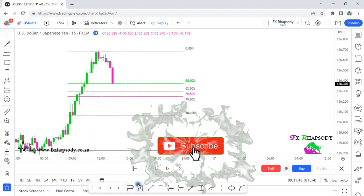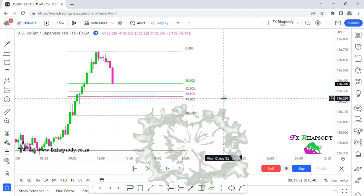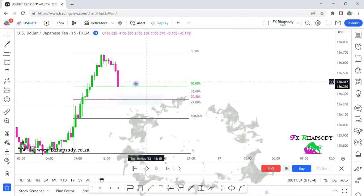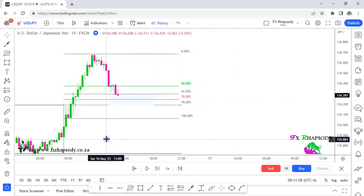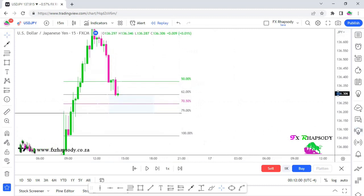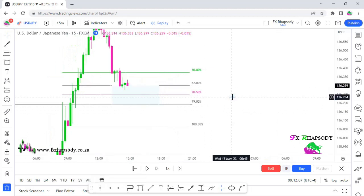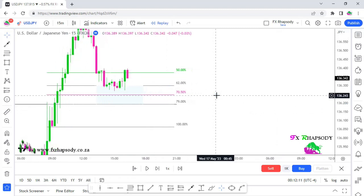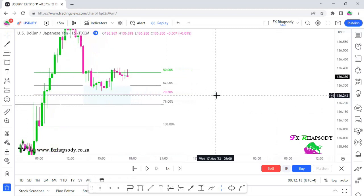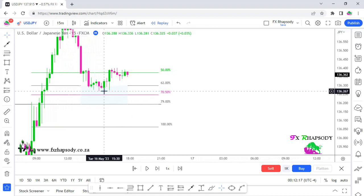So what we do is we highlight this area in the market. It does not show on the 1 hour time frame. On the 1 hour time frame, like I showed you just now, we missed this trade. So right there, look at that. Price tapping the 62% area. As you can see, it goes deeper into it and more, and then it starts shooting. So this is the area where you place your buy trade.